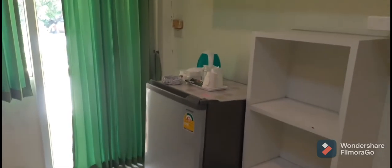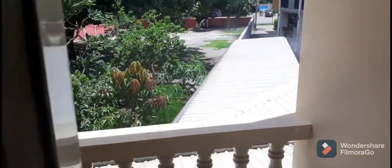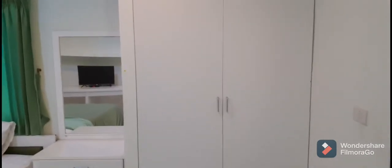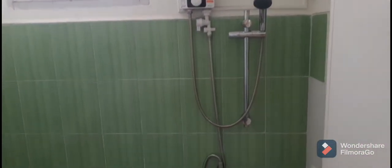Also has a mini fridge with a kettle, some coffee and biscuits, a nice balcony with seating area. So it comes with a big wide wardrobe, and the shower room has good hot water.